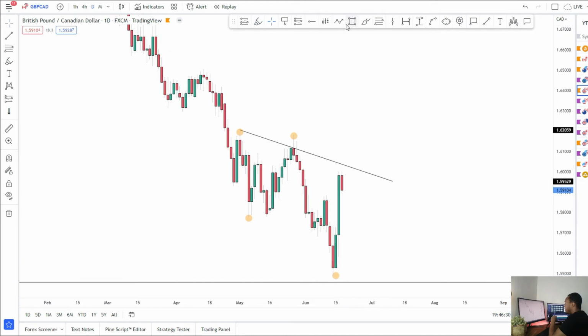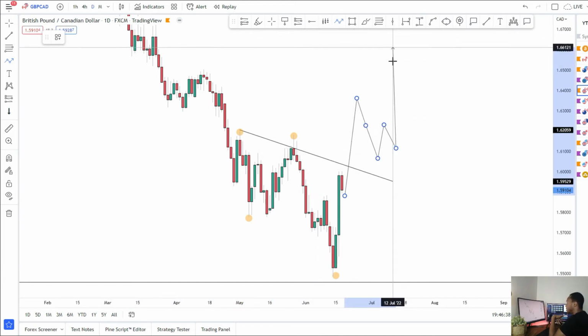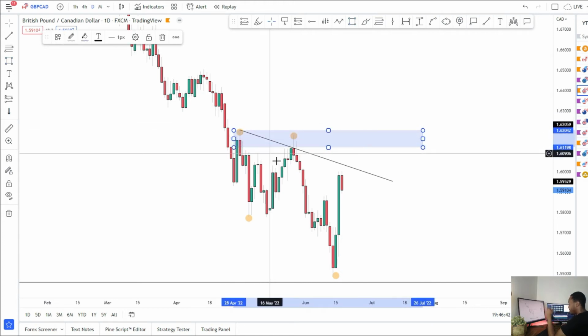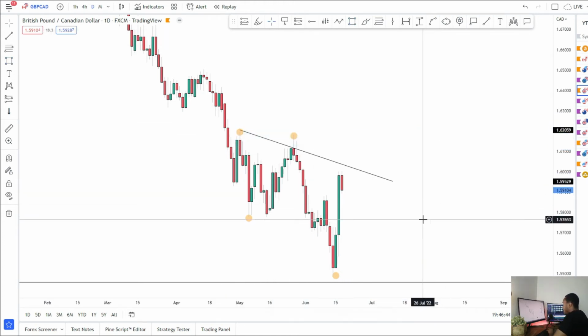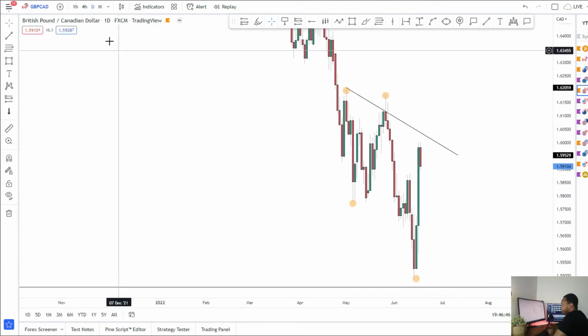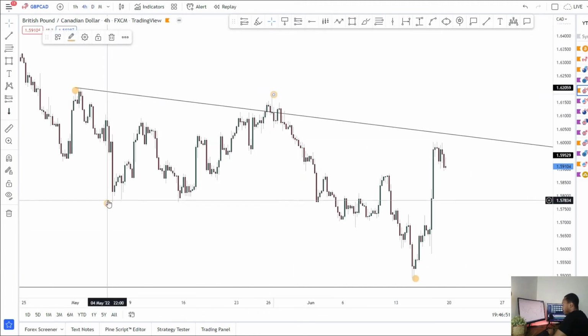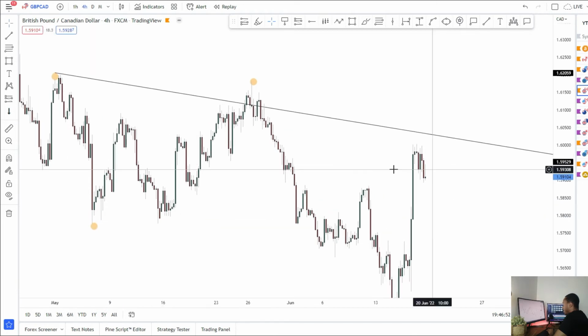So if we can break through the structure, it would tell me that price may be looking to reverse this big bearish trend for the past few weeks, and then we'll look for higher lows to continue higher, preferably a break and retest of this resistance here. But as of right now, price is still trading underneath, and similar to NZD CAD, I'm looking for that next lower high somewhere for price to come right back down.